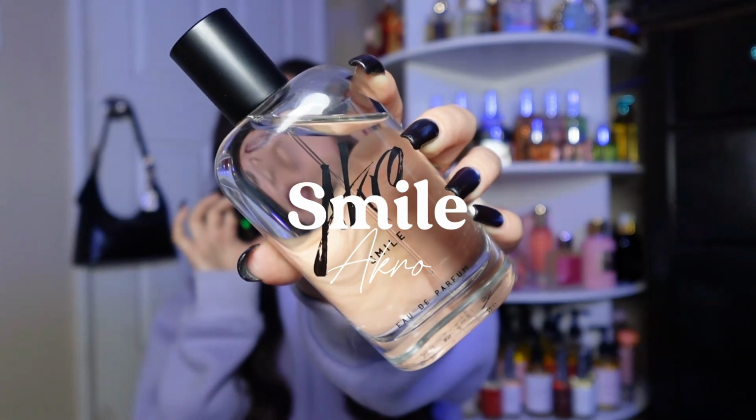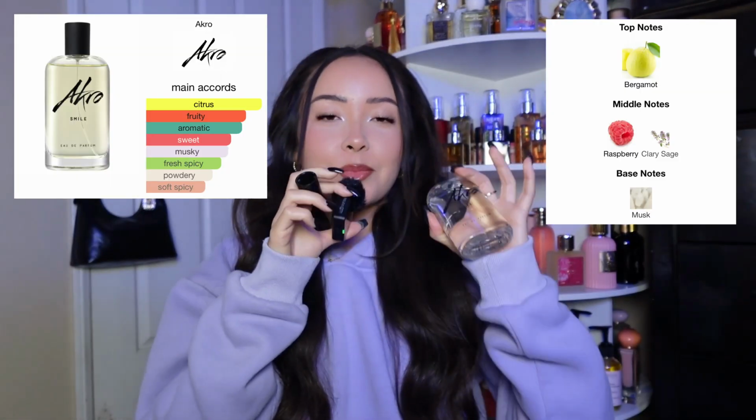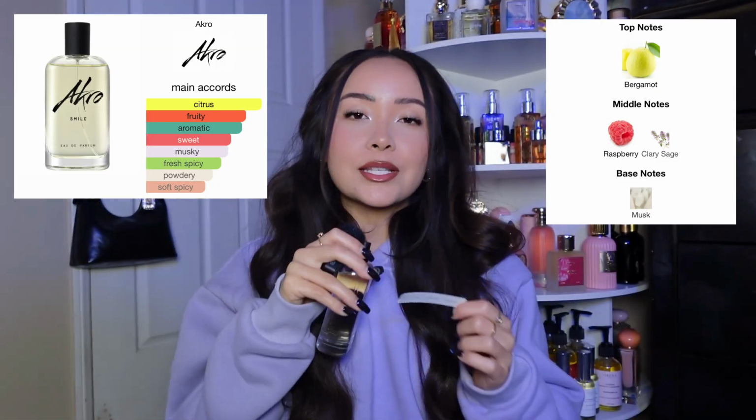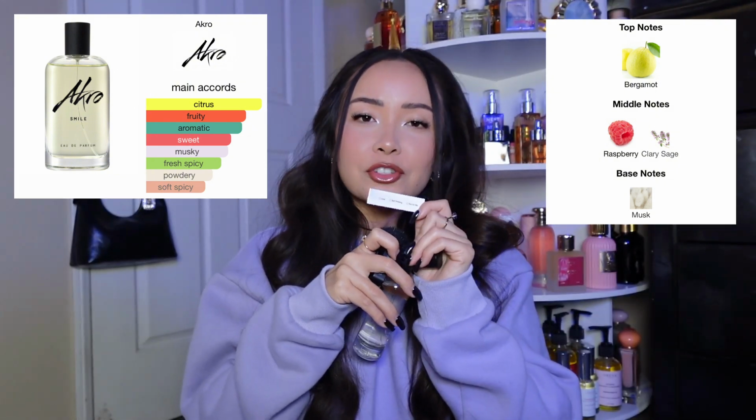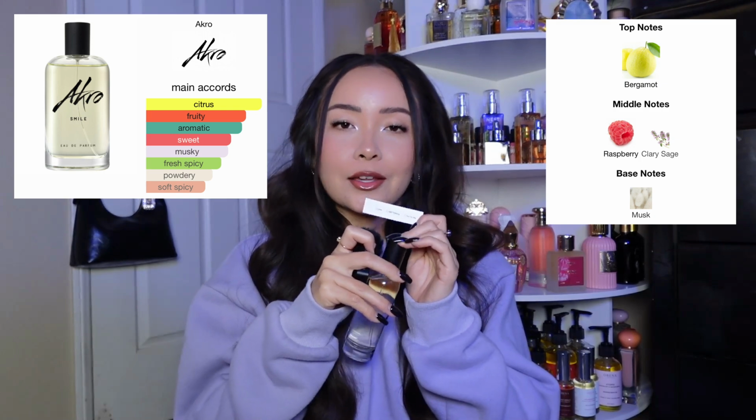This is called Smile by Acro. It is a beautiful raspberry green tea scent. This one smells so calming and smooth. A lot of green scents can tend to have a little bit of sharpness to them, but you will not get that at all with this one.